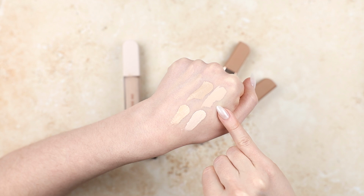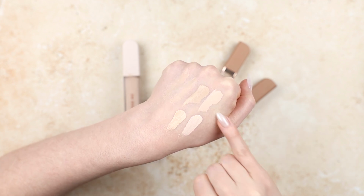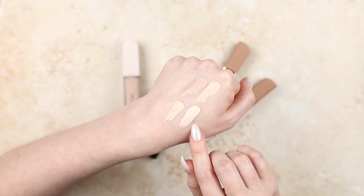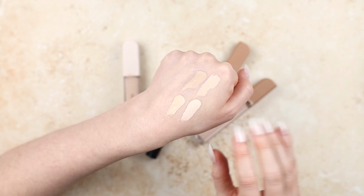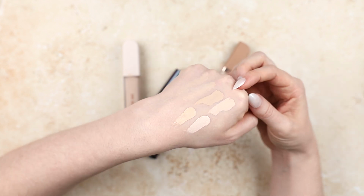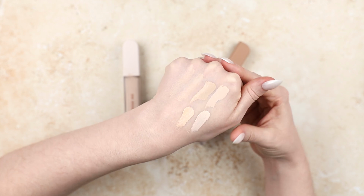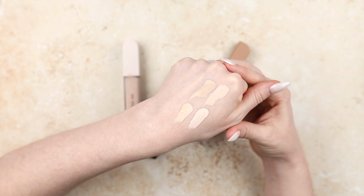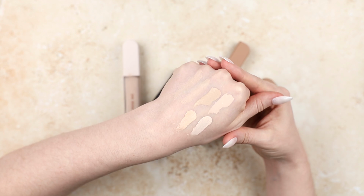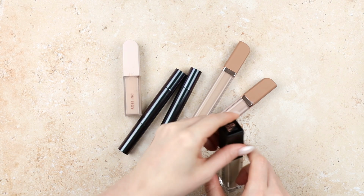And likewise, RN1 from Natasha Denona, which when I swatch it by itself looks really bright and peachy, it doesn't have that sort of glowing pink-white base that the Surratt concealer has. So these just are a lot more like my skin. And that is why I've been able to make them work. And I'm so glad that I found a combination of them that works for my coloring, because the finish, I find, is what dreams are made of.